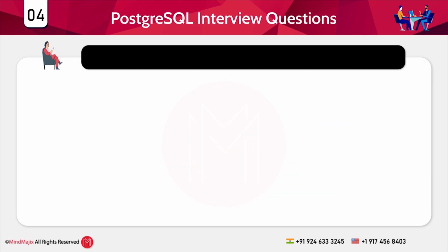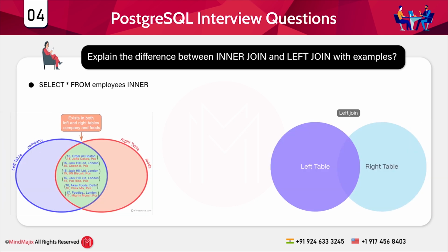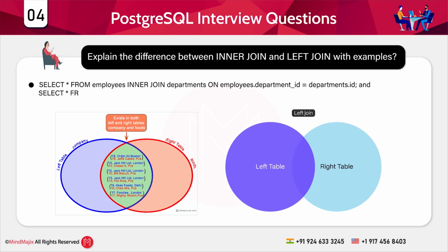The next question is, explain the difference between inner join and left join with an example. So guys, in the previous questions, we have already seen what a join is and what the different kinds of joins are. But in this question, the interviewer wants you to explain inner join and left join along with examples. What do you mean by examples? You can mention queries as well over here.